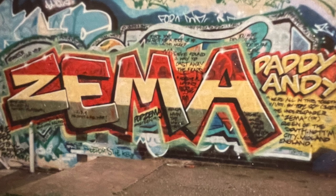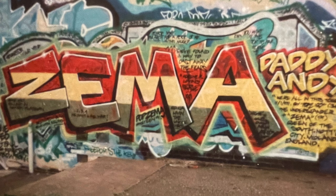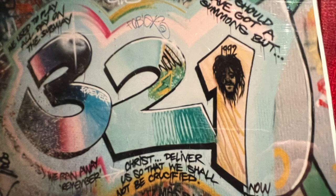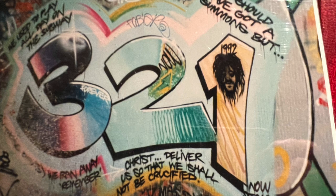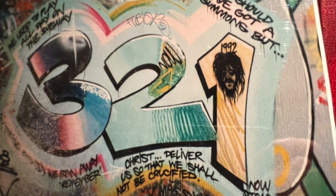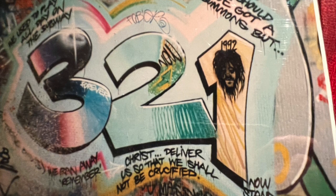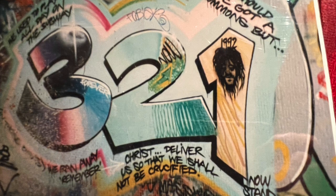I mean, when you see what a lot of his contemporaries were doing, lovely Zima piece, that one there. Was he his sister or his girlfriend? Can't remember. This 3-2-1 piece, that for me is just immaculate. Look how crisp the lines are. Beautiful, lovely form on them letters. But look at the fill. Look at that. Homemade stencil caps or just clogged up caps because we didn't have interchangeables and stuff.